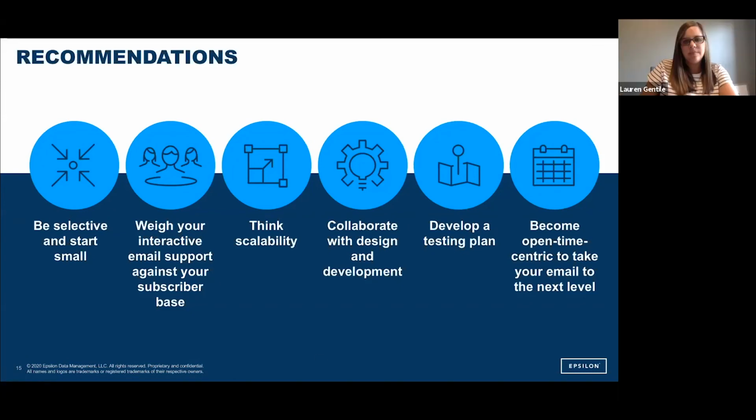You also should have a testing plan in place. It's really important to understand what is it you're trying to accomplish, what do you think this is going to do for your program, and how are you defining success, which is going to be the determining factor on whether or not you include these types of elements moving forward. And then the last one here is to really become open time as much as possible. Make sure your content is centric to what's happening at the moment in time when somebody is opening those communications.